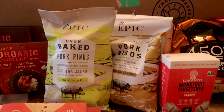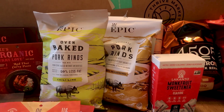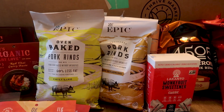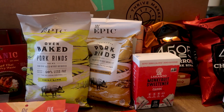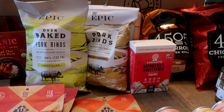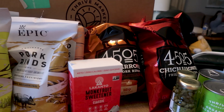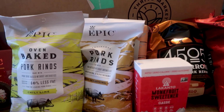I'm going to be trying to do more of a ketovore this month, where I'm mostly eating carnivore and then just throwing in a little bit. I'm still going to have my Nut Pods coffee creamer, so that's definitely not ketovore, but heavy cream is just not agreeing with me at all. So anyways, I got a bunch of pork rinds. Epic pork rinds and 4505 are both my favorites, and the prices were really good, so I went ahead and got a bunch of those.